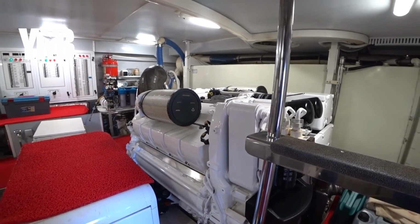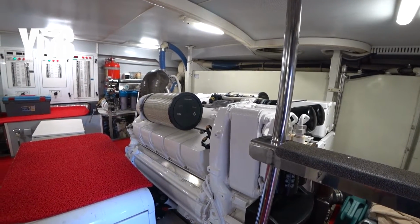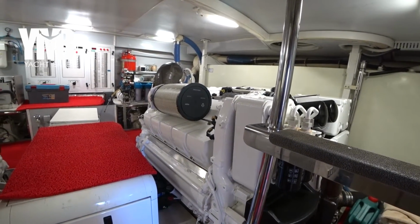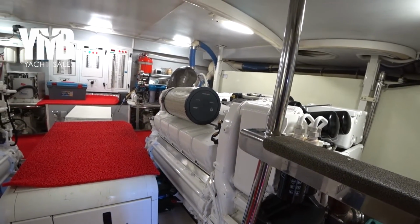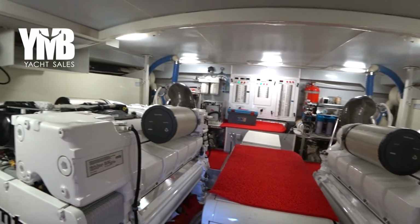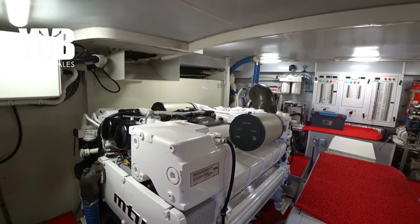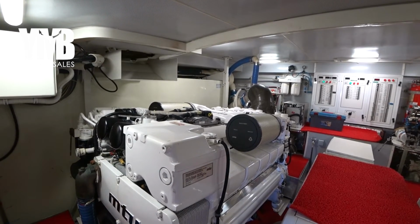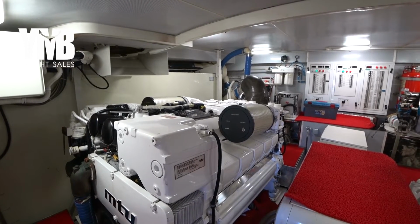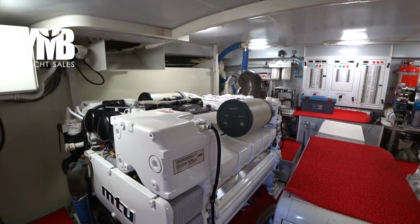And here we are with this MTU engine. Each one of them has 1,361 horsepower, and at the moment only 1,250 running hours. This is the starboard engine, and this is the port side engine, and they have been very well maintained over their life, again with very low engine hours, and visually also seem in very good condition. Paint has been preserved very well.